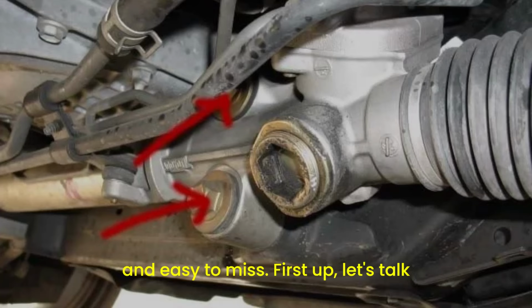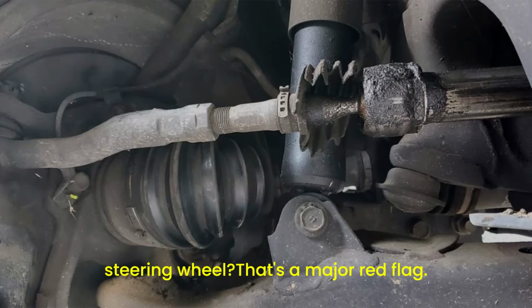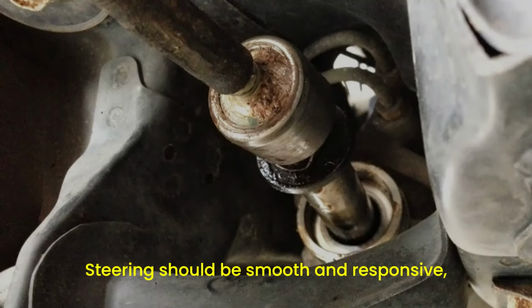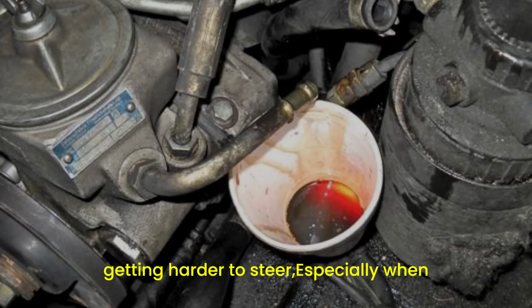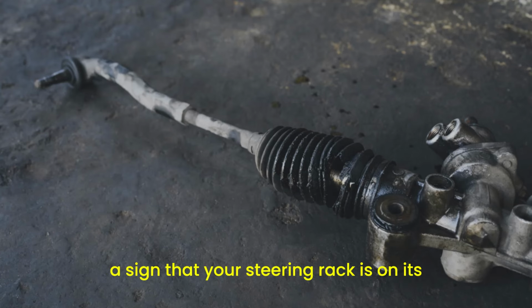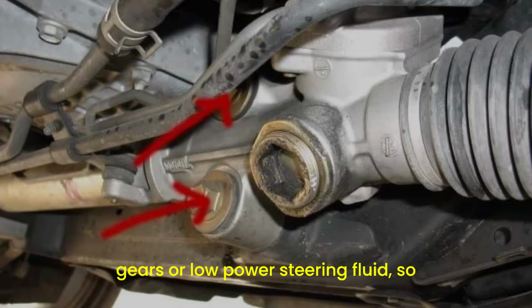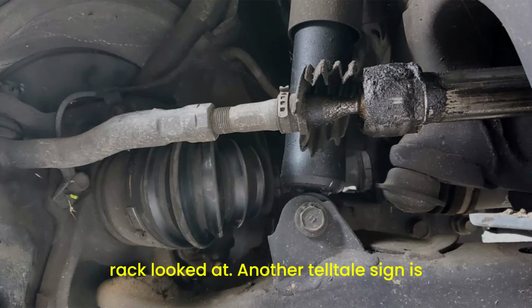First up, let's talk about steering stiffness. Have you ever been driving and suddenly felt like you needed to hit the gym to turn the steering wheel? That's a major red flag. Steering should be smooth and responsive, not a workout. If you notice that it's getting harder to steer, especially when you're going slow or parking, it could be a sign that your steering rack is on its way out. This could be due to worn-out gears or low power steering fluid, so check those first. But if everything seems fine and you're still having trouble, it might be time to get that rack looked at.